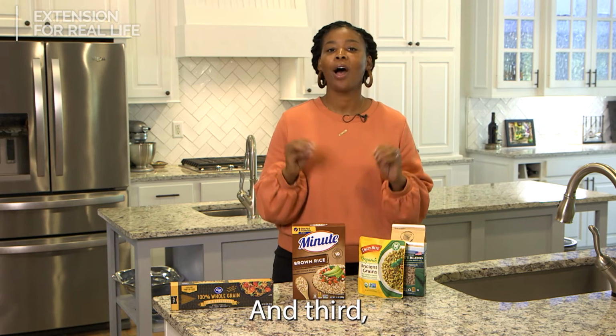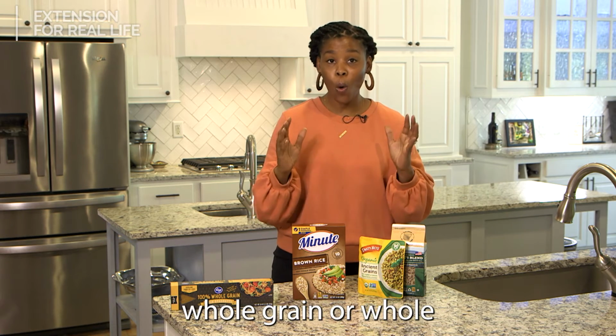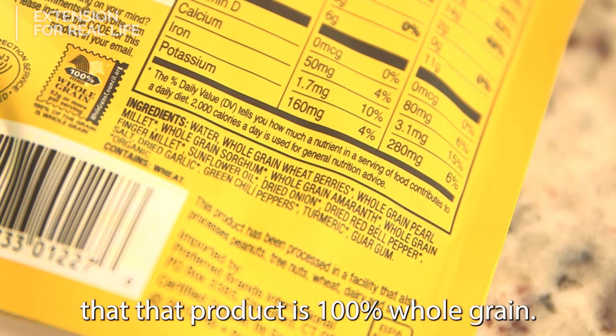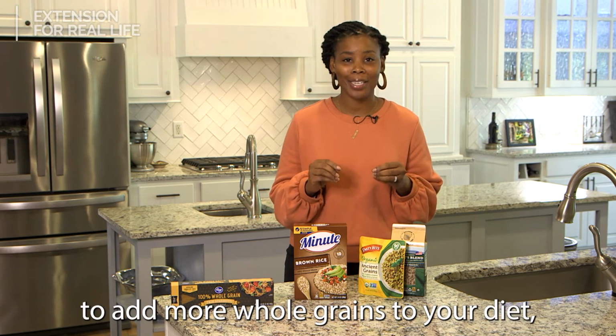And third, always look at the nutrition facts label. You want to look for whole grain or whole wheat as the first ingredient to assure that that product is 100% whole grain.